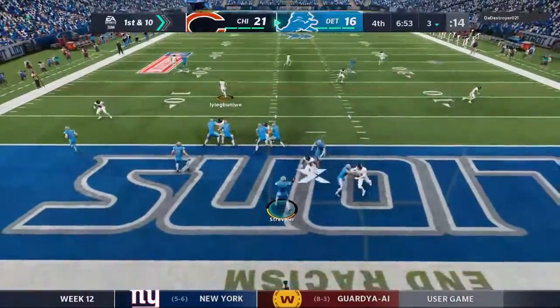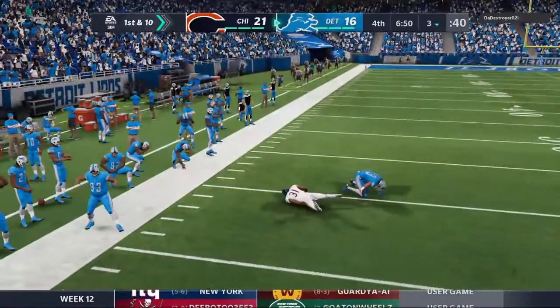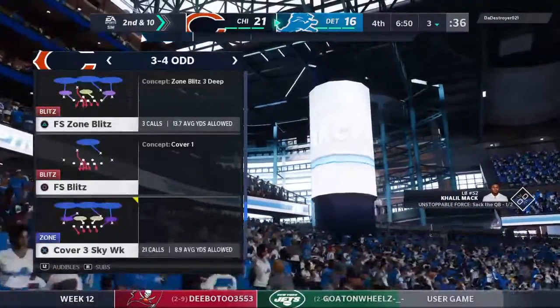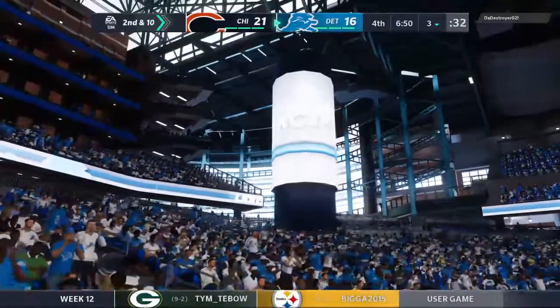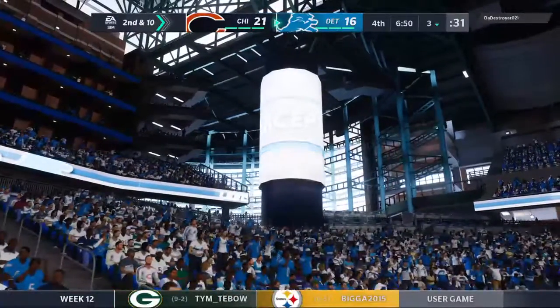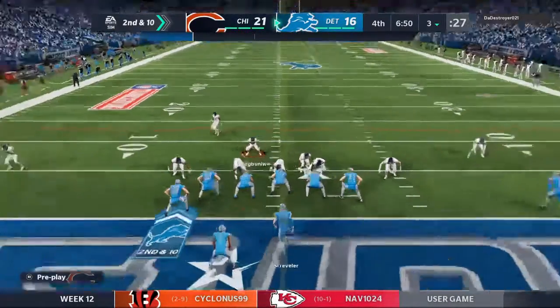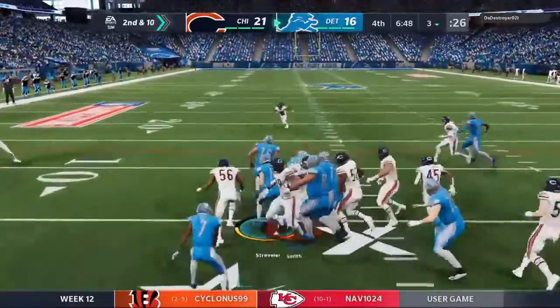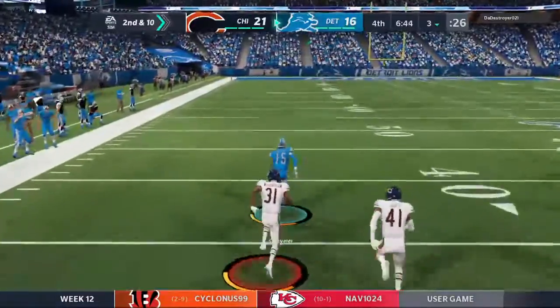From deep in their own territory, they look to throw. And that will be incomplete. Would have been a big hitter if they had connected. Instead, it's 2nd down. I remember a coach telling me a long time ago the difference between playing corner and safety in the NFL. Corner is like the Autobahn, everybody just flying by. These corners have been really busy in this game, although they got it done on the last play. On the last play, yes, but there have been some good numbers put up against them offensively.